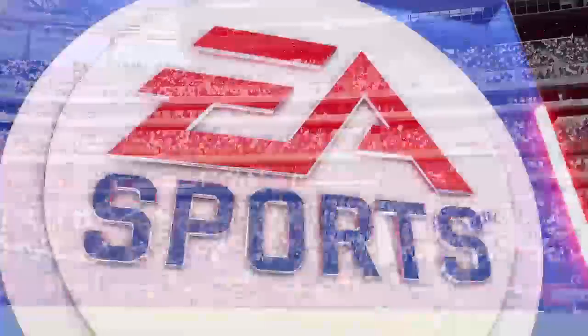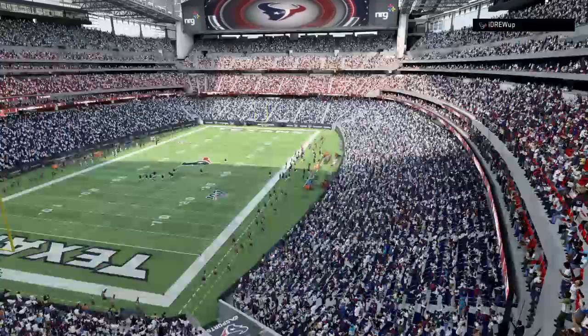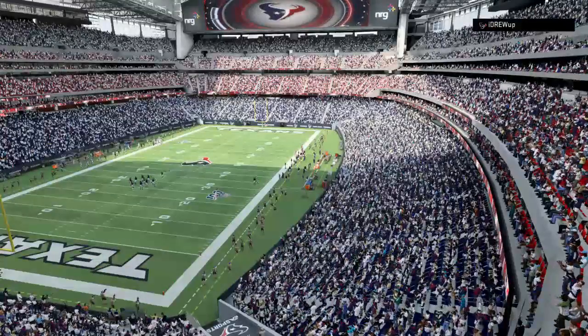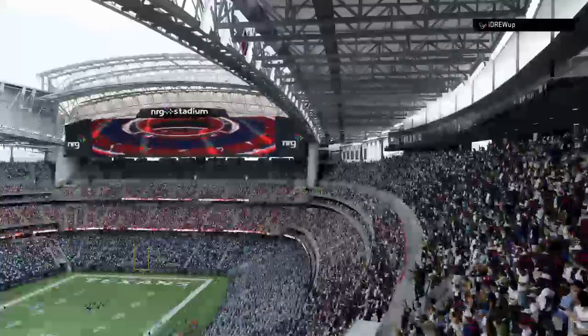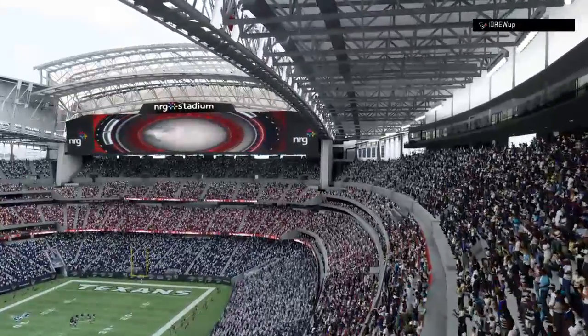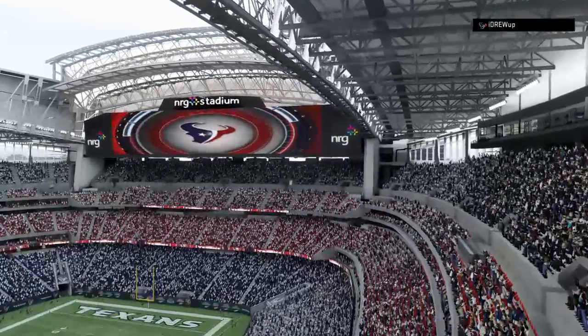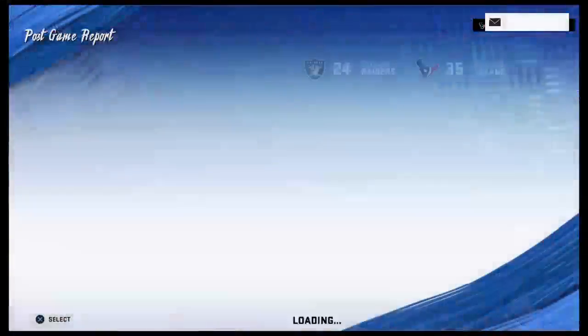So for the Texans, they close out this first half at a very solid 6-2. And they will hit the road next week for a date with the Jacksonville Jaguars. Meanwhile, for Oakland, the loss drops them back to 4-3 so far. And they'll get a chance to redeem themselves at home next week.